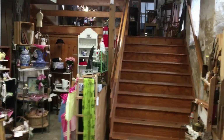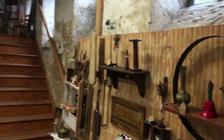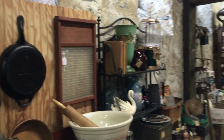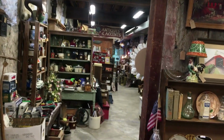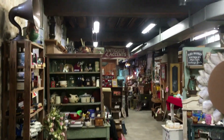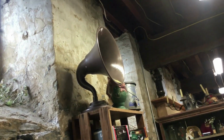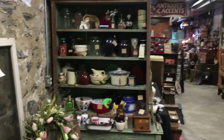Well, I've just brought you down these old wooden steps, and we're now down in the basement of this old mill type of a building. Look how thick those walls are. This, of course, is not where I was just a few minutes ago. I'm in a completely different building, and it's, again, massive with three floors. The first thing I see is an old radio horn. It's been repainted. I'm going to look at that in a minute.